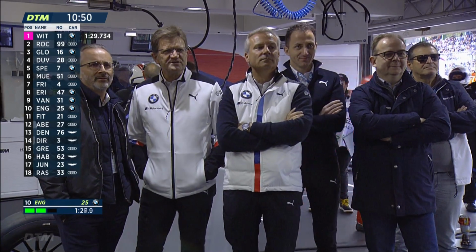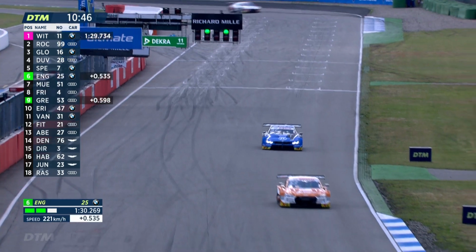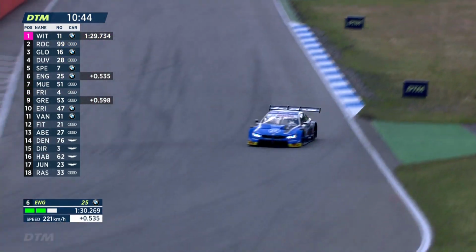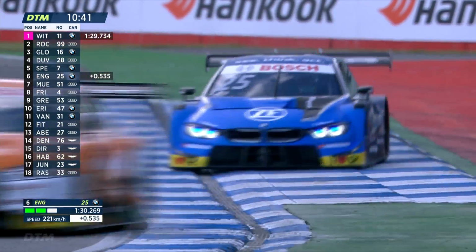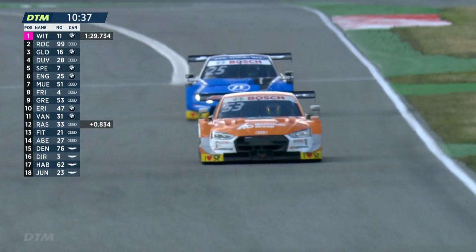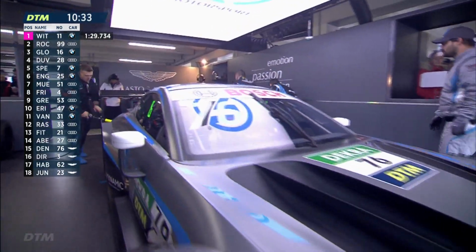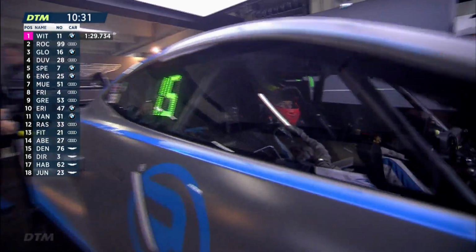Jens Marquardt to the middle of the picture there, very happy with that display thus far from Marco Wittmann. Second fastest BMW is P3 at the moment, Timo Glock. Philip Eng is 6th fastest, Jamie Green 9th fastest, those 2 cars that we saw then. And there they are once again. So Jamie Green in the Audi, as Jake Dennis's car is pushed back into the R Motorsport garage.